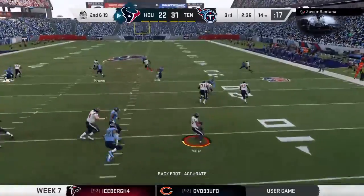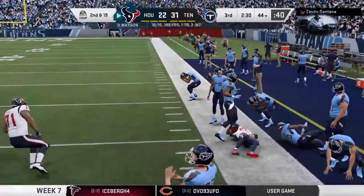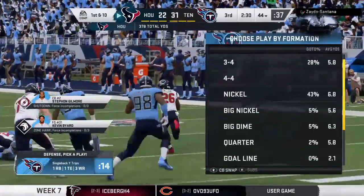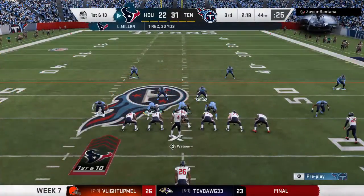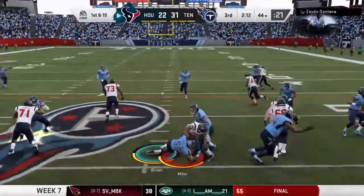Watson setting up the screen for Miller. Gain there of 30. No big ones. Obviously, they're not where they want to be right now on the scoreboard. Big plays like that, though, that'll trend them in the right direction. Yeah, a few more like that, they'll be right back in the game. And if they can continue to do that, maybe they'll inspire their defense as well and get a few stops.